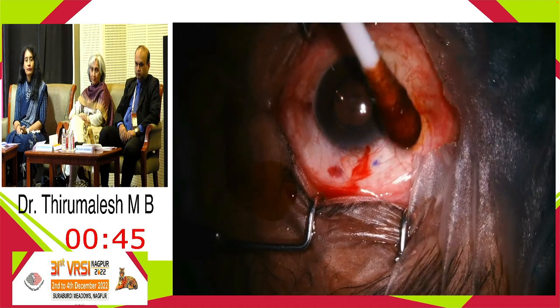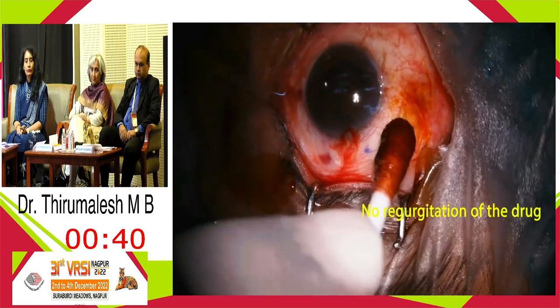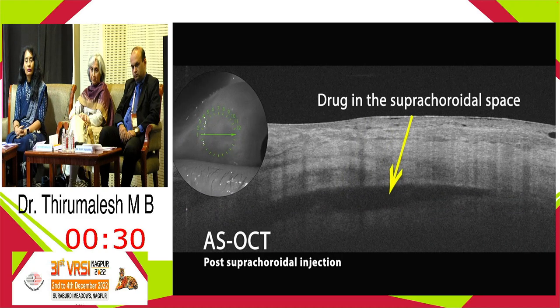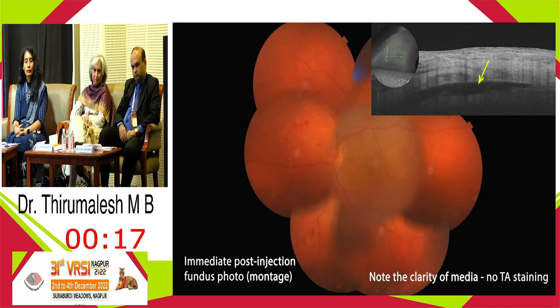After gently removing the needle, there was no regurgitation of the drug. OCT captured the suprachoroidal space in its usual state, wherein this picture, which was taken post suprachoroidal injection, delivery of the drug can be confirmed in suprachoroidal space. Immediate post injection montage fundus photo showing clarity of the media and thus reconfirming complete delivery of the drug in suprachoroidal space.